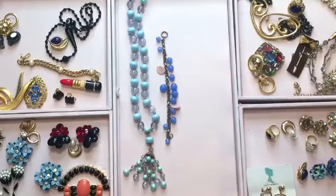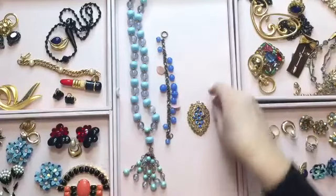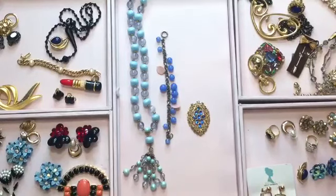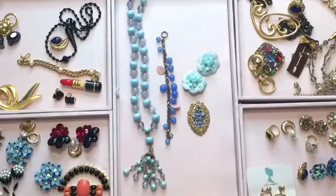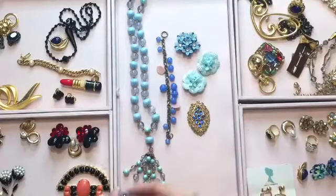We also have this check piece. This is a nice, gorgeous colored blue. This has got a nice, gorgeous pendant. And then we've got some really awesome, huge blue earrings. We've got one that's got the iridescent blue and has got the little sequins with it. And then we also have this other blue, which has got the iridescent in it.